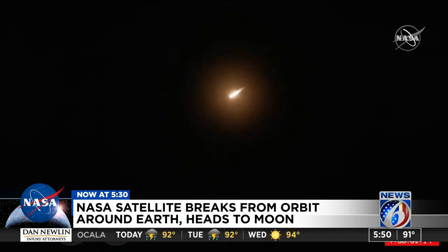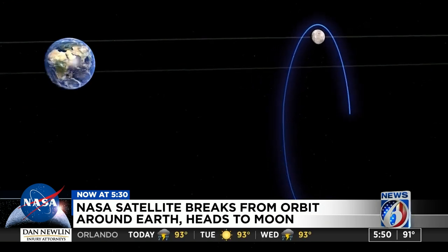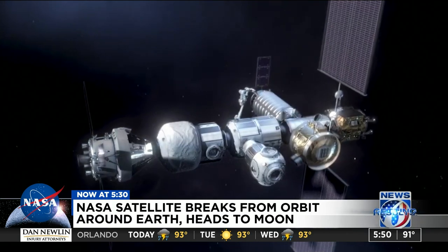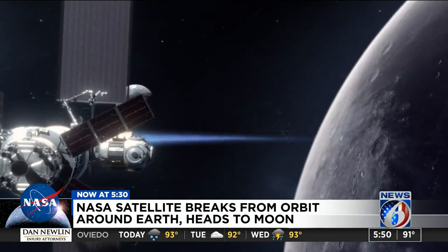Unlike the Apollo missions, NASA says Capstone will test a new lunar orbit, and it will be the same flight around the moon that NASA's future space station will take. NASA says eventually astronauts will dock with that station, called the Gateway, before heading down to the lunar surface.